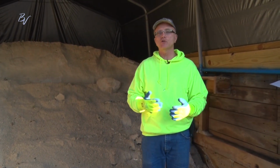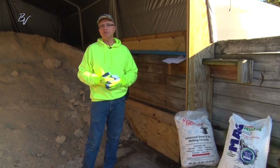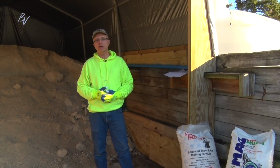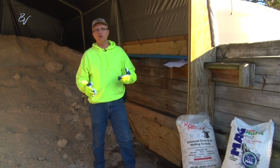For sidewalks, we use two different types of salt. We use a magnesium, we call it mag. That is for most storms that are snow related. It also has a very low freeze point, so it's a very good product for most general snowstorms. And then we also use a blended product that has more rock salt, which is similar to what was on the street salt. This we use for storms that are rain related and ice related. The reason is the magnesium will quickly wash away in a rainstorm or ice storm. This has a little bit longer lasting time, so we get a little bit longer residual out of it.